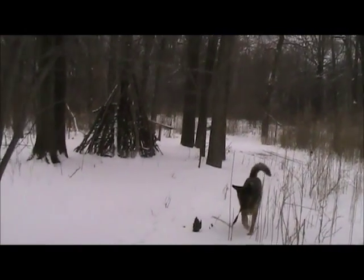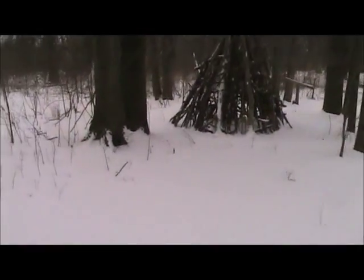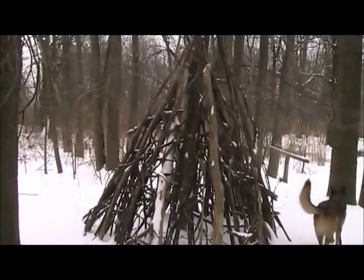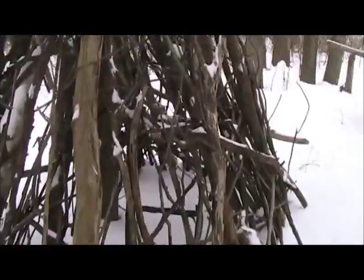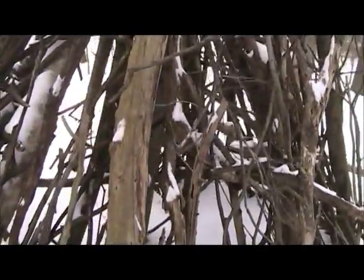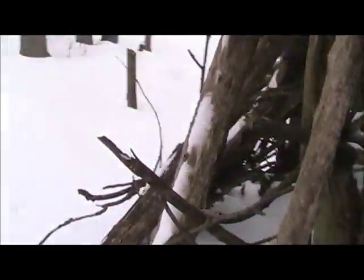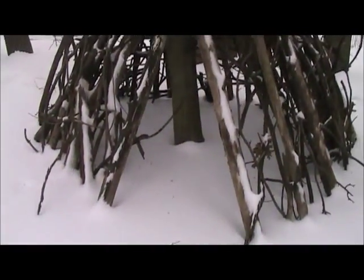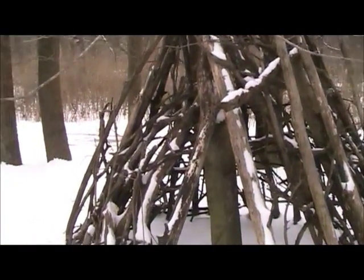Looks like Scout found a little hut. A little teepee style, or whatever you call that. That's ice breaking, you can hear everything's underwater. Is there a door? There we go. Well, that's different. It's cool to see people taking an interest in what we like, though.